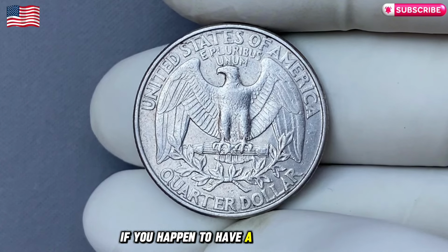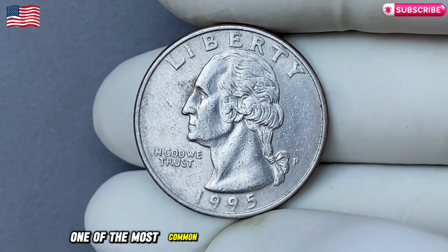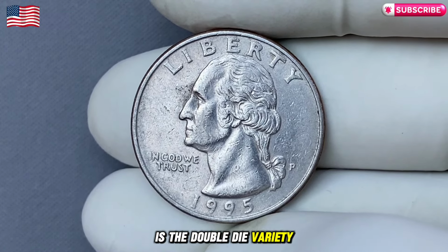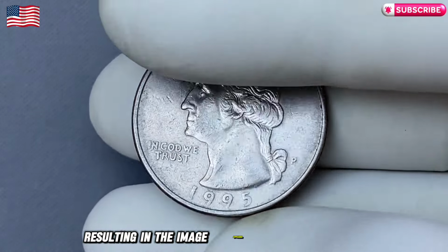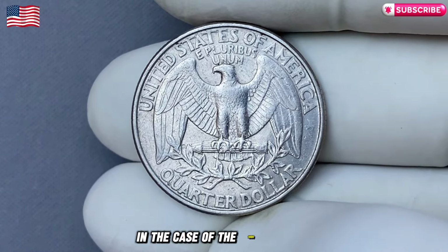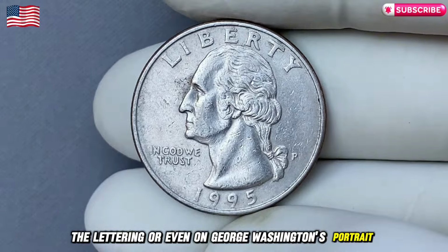If you happen to have a 1995 quarter with a minting error, you could be holding a coin worth a lot more than you think. One of the most common errors found in 1995 quarters is the double die variety. A double die occurs when the coin's design is struck more than once, resulting in the image appearing slightly doubled in certain areas. In the case of the 1995 quarter, this doubling may appear on the date, the lettering, or even on George Washington's portrait.